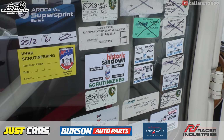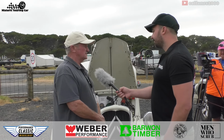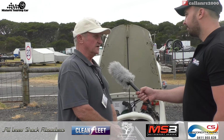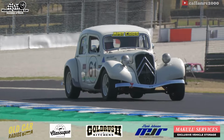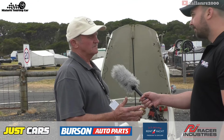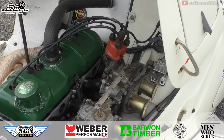So this car does have some racing history? Oh yeah, from the 60s. It was built late 50s, very early 60s, and the original owner, Jack Johansson Weaver, who built it, used to race in Sydney, and he did a lot of racing at Calder, Winton in the early days. It's not competitive compared to Minis or Cortinas, but in the day it was a very advanced car.